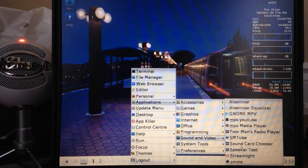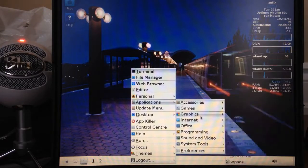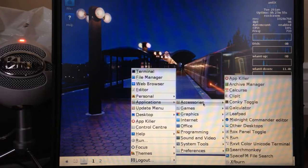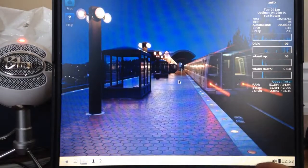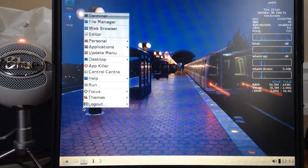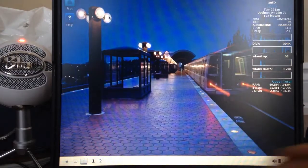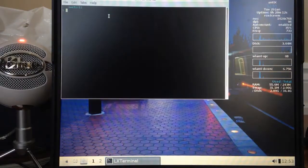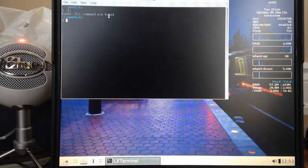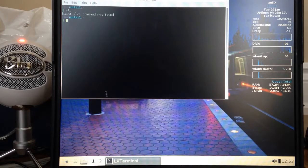Sorry, I don't see VLC here. Would it be under graphics? No, accessories. Can I search? How do I search for something? Can I just start typing spacebar? No. How about if I just open a terminal and try doing VLC? Okay, well, let's try just installing VLC. You know, apt. Can I just do it like that?